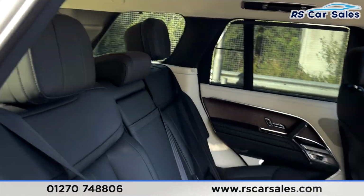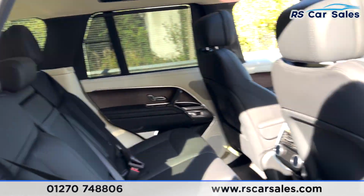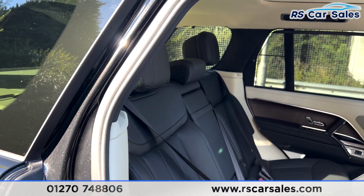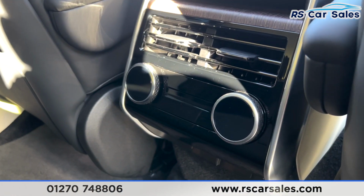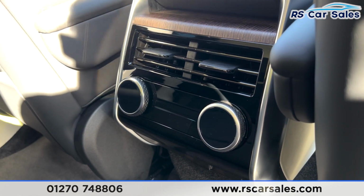As you can see we do have the full leather seats throughout this vehicle. They are fully electrically heated in the back. As you can see just there, you have the electric seat function. And you can also turn the heated seats on from the control panel just down there, where you can also control your climate control and also the heated seats.